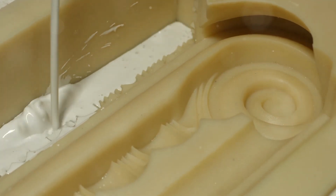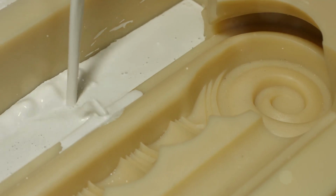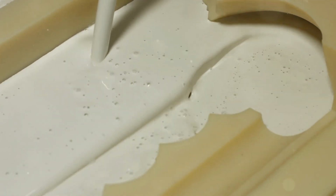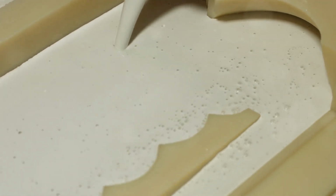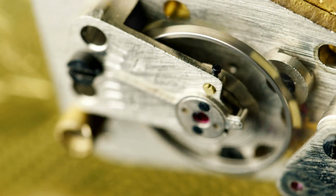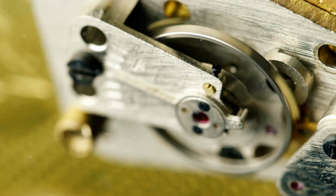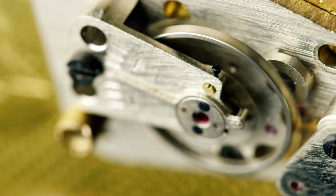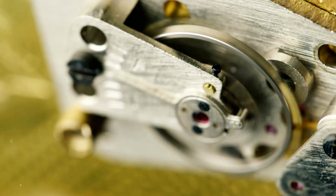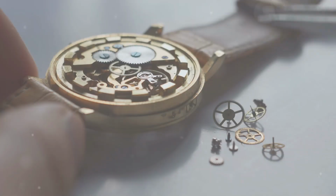From these raw materials, the journey begins, a journey that will transform mere metal into a time-keeping masterpiece. Each step in the process is a blend of art and science, where skilled craftsmen and cutting-edge technology come together to create something truly extraordinary. This is the Rolex origin story, a tale of passion, precision, and an unwavering commitment to excellence.